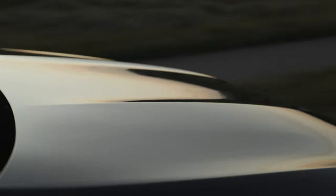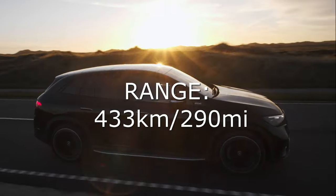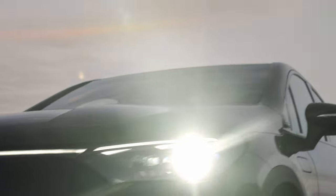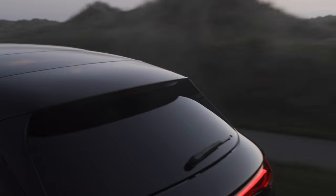This is a 90.6 kilowatt hour lithium-ion battery pack. Range is about 433 kilometers EPA certified. That's in the summer with summer tires. And it's interesting that Mercedes is careful to put that on their specs, that it's with summer tires. So they're indicating the best range possible.